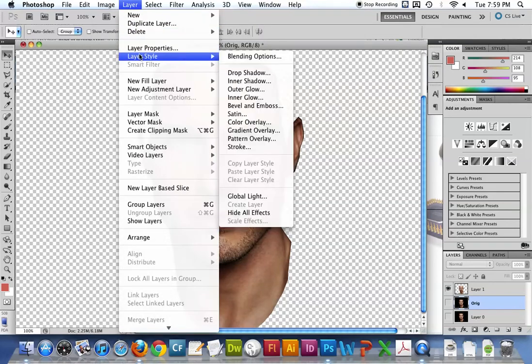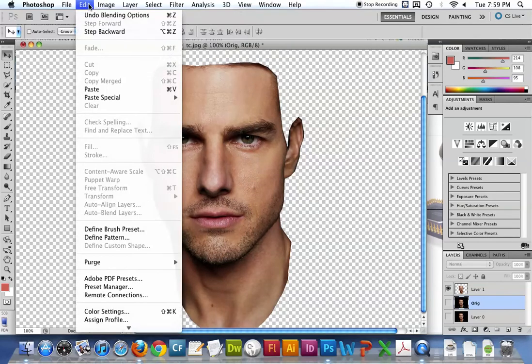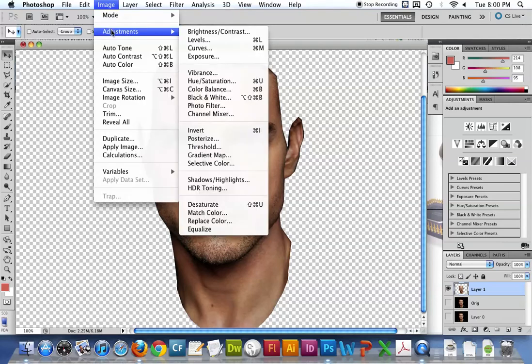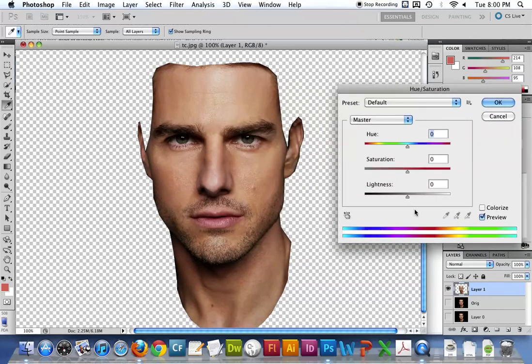Then we have layer styles. Layer styles go over, again, just the style that's on the layer itself. And I'm going to click on the layer I'm actually going to be on here. Make sure you click on Layer 1. So I'm going to go to image adjustment, and I'm going to go to hue saturation. Now watch. That's all I've done, image adjustment, hue saturation, and then I'm going to take the hue only. I'm going to drag it all the way to the left. That's all I've done. Okay?